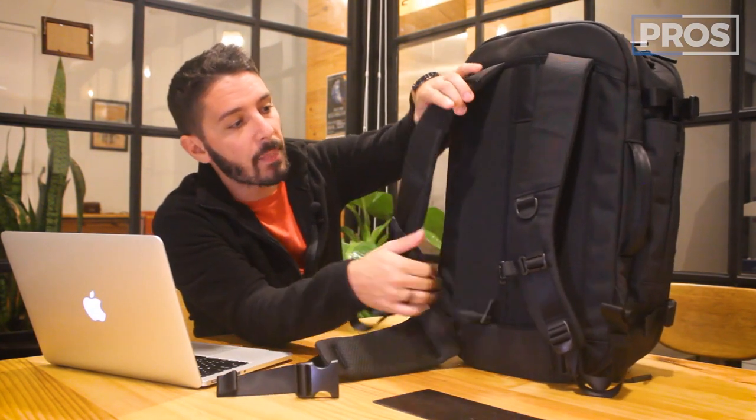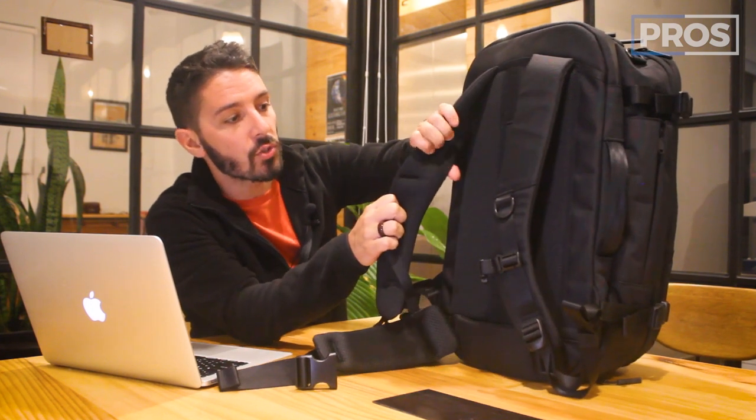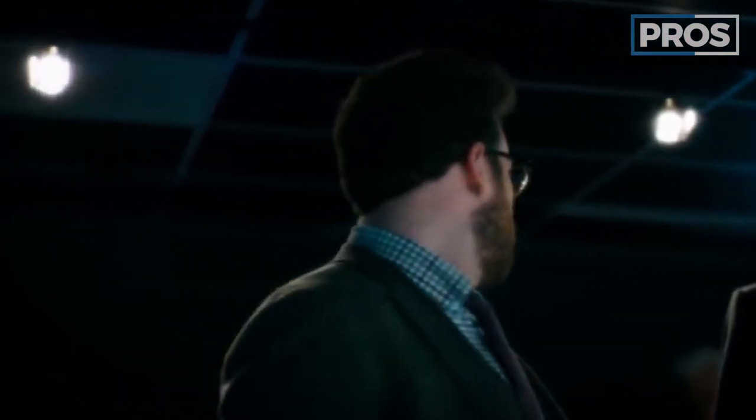For a 30 to 40 liter bag, I can say this is definitely one of the more comfortable ones. I love this back panel. I love these shoulder straps. It's a really, really comfortable experience.